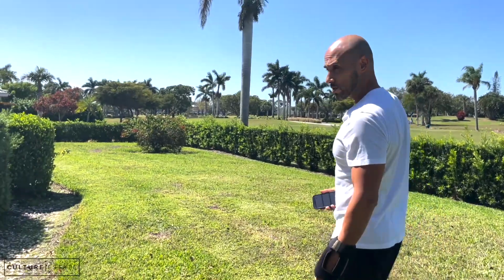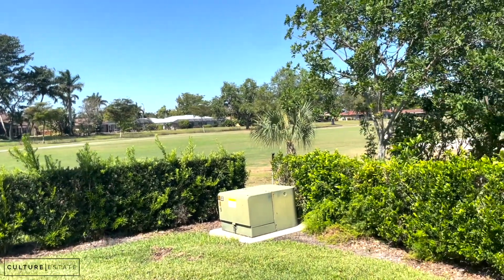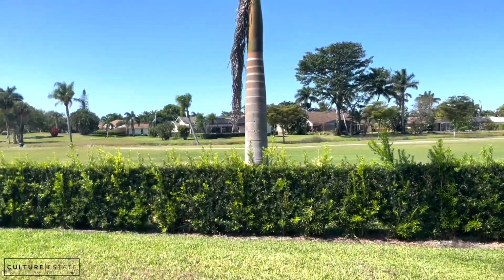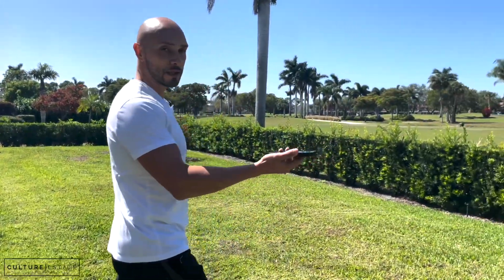So we'll get this fixed up. Not a big deal. But since we're back here, I want to show you guys how pretty it is back here. Look, the neighborhood is gorgeous because it backs up to a golf course. So you don't really have any neighbors here, but you might have from time to time a golf ball hit your window. But I think a lot of people enjoy this because it's pretty to look at.